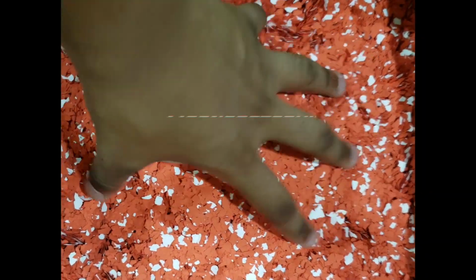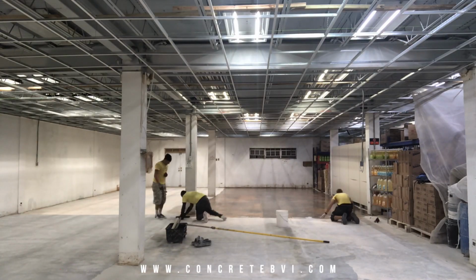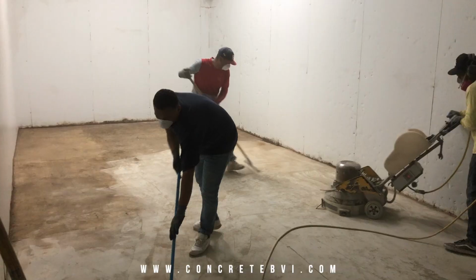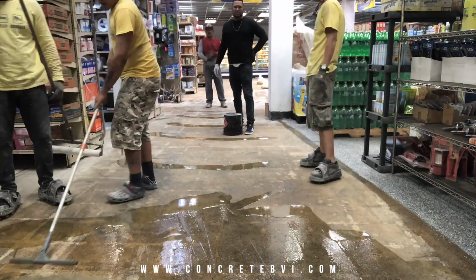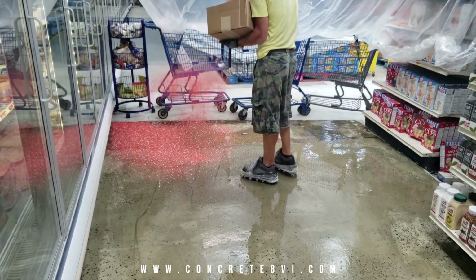The epoxy flake flooring system we installed in Walmart Supermarket was one of our most challenging projects to date for several reasons. The first reason being it was our first ever epoxy flake installation ever, and there was none other like it in the BVI to reference. So the client put his faith in us to do a good job and get it right. We made some mistakes in the beginning, but we fixed them and continue to push forward.